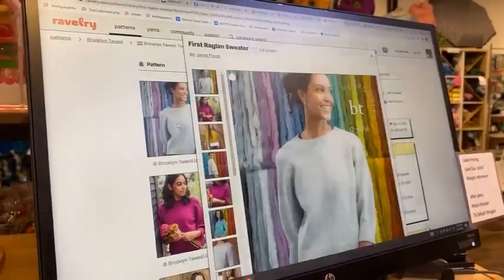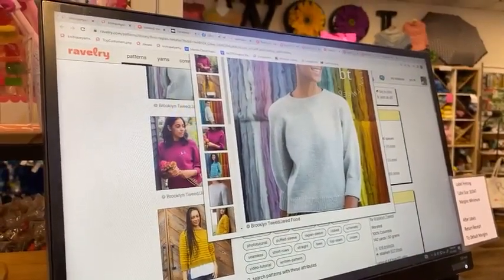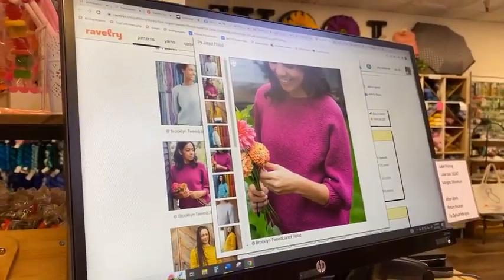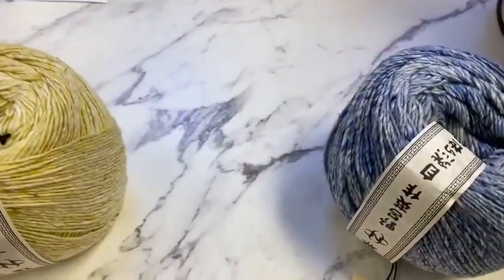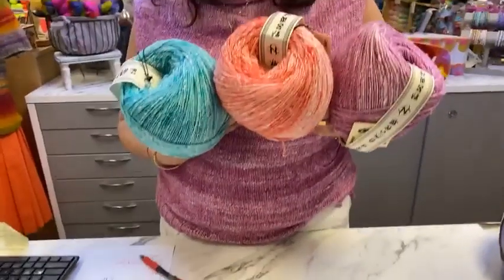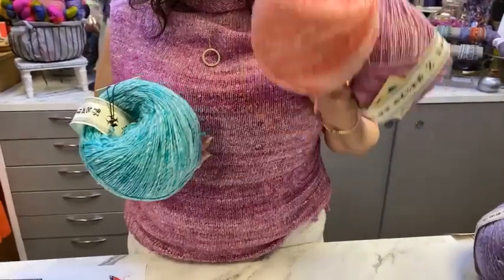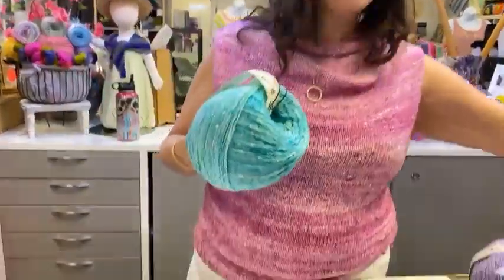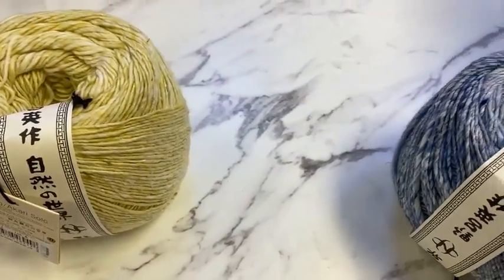All right, here's another one. My First Raglan Sweater by Jared Flood. Super cute. I think that's really cute. I mean, okay, I really want it in that color. I can't imagine why. I'm just embracing that I only want bright colors. But look, I'm attracted to this. These were the choices, right? I was like, okay, I would do one of these three. And then I'm like, who are we kidding? I'm just going to do the pink. But this one would look pretty, and this one would look pretty. So maybe I make another one. I'll whip that out. Actually, I have a couple ideas that I want to work on.